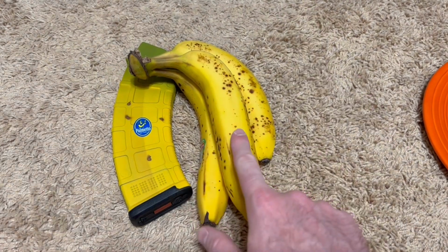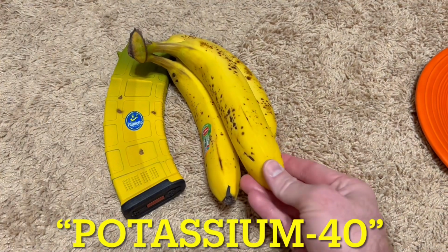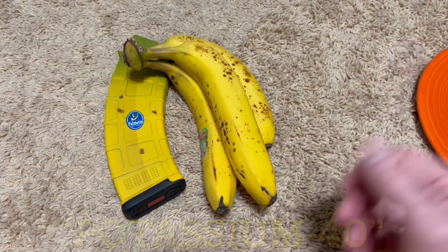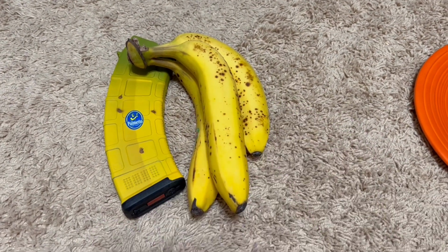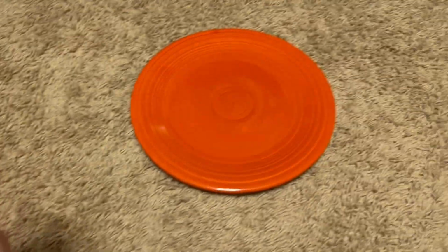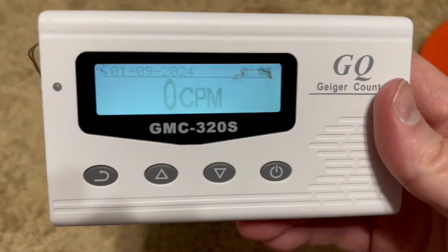There is radiation in bananas, though. That is true. Potassium-40 does exist in bananas, and that is something that is radioactive. That potassium-40 does contain radioactivity, but it's not significant in any kind of way. And I'm here to show you. I have my Geiger counter here, and I also got a couple other items too that I'll show you the differences in what the numbers show on the Geiger counter.